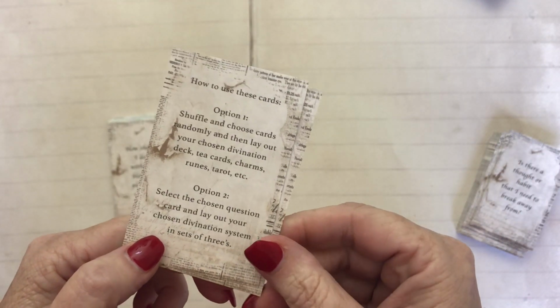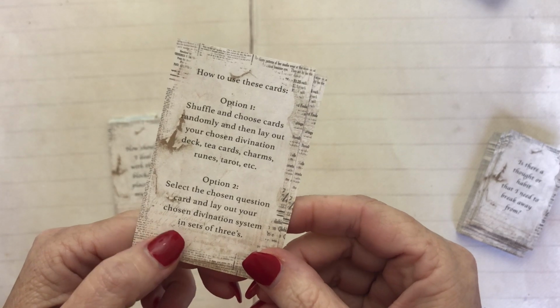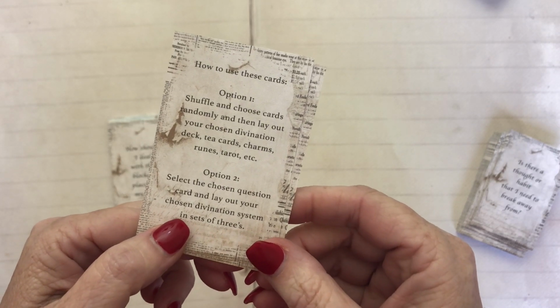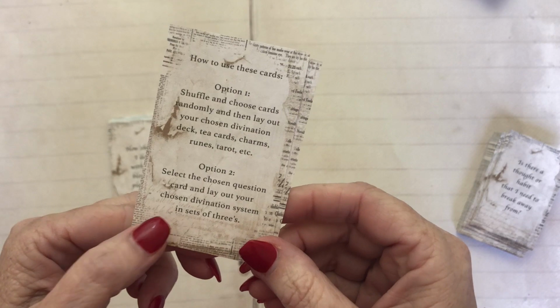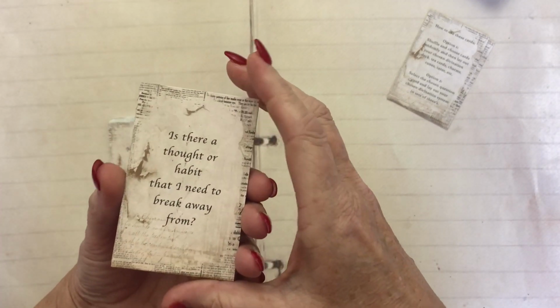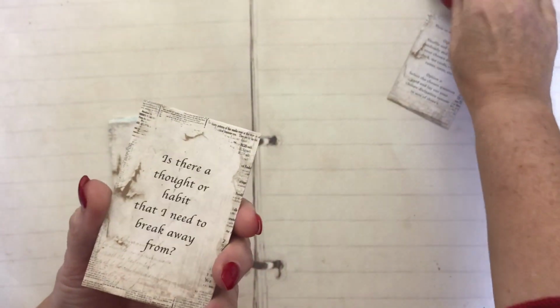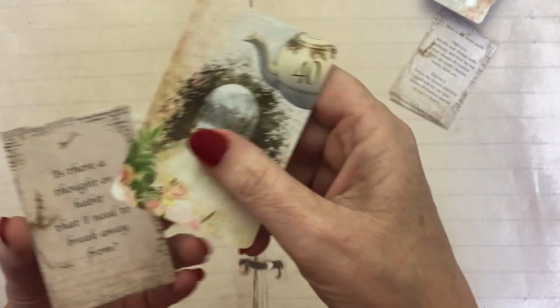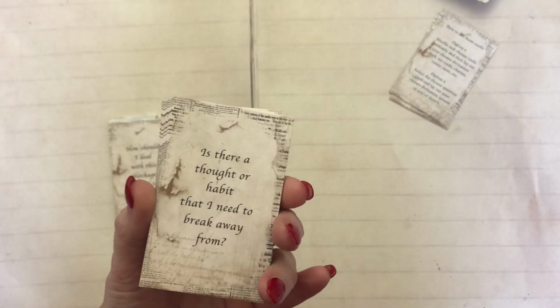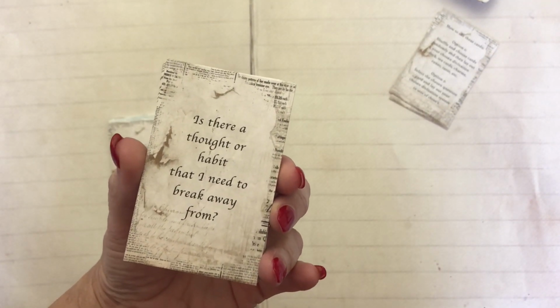And then we've got the little bit about how you can use them, whether you shuffle and choose them randomly or whether you go through it and find the particular question or several questions and lay out your own spread if you like. Now, as I said, there is 52. This here is only my printout prototype. That's why it's got square edges, where my traditional cards all have nice round edges and they're on beautiful linen stock. Like I said, this is only my prototype.